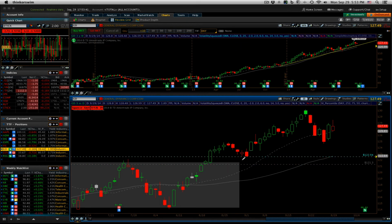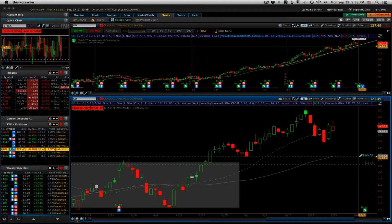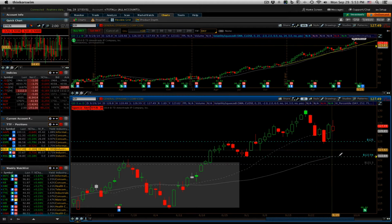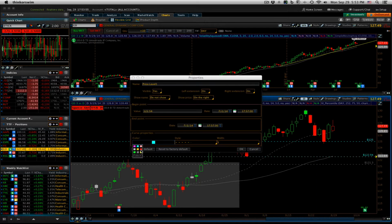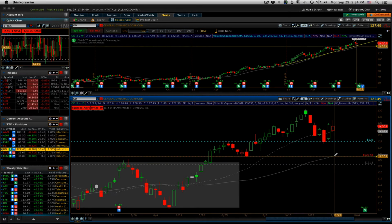Okay, we came back into this low area here, and we bounced off of that. So for right now, I think 122.54 is a good stop level. But if we can continue getting some nice movement higher, it looks like that 125 level may prove to be the next stop.